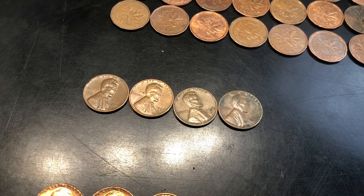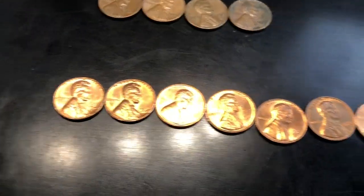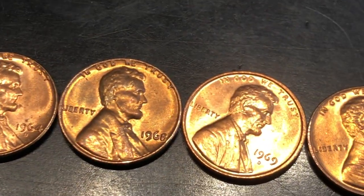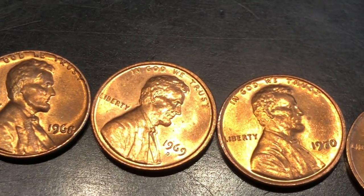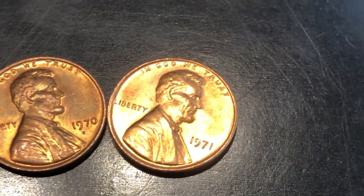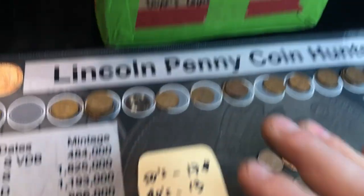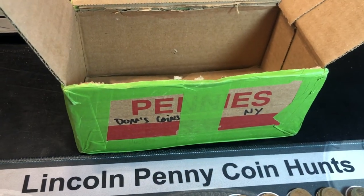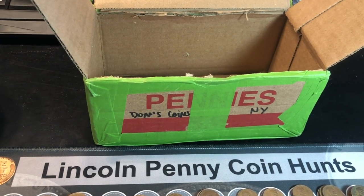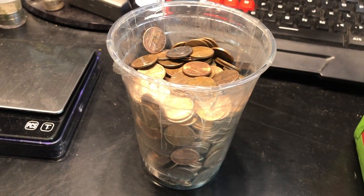We also got 4 1959s, no RPMs or DDOs on those, and a handful of beautiful copper cents, 7 of them: 64D, 68P, 69D, not the no FG, 70, 70, 70, and a 71, not the DDO. No 69Ss, and honestly, pretty much no S minted cents in this box other than a couple of beat up 68Ss and a few 70, 71Ss that I decided not to keep. We almost filled the copper cup as well.